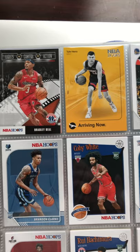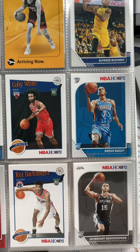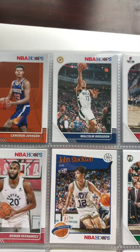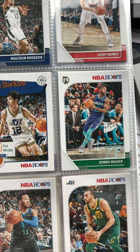Another Tyler Herro rookie card. Tyler Herro arriving now. Alfonso McKinney. Rui Hachimura rookie card, NBA tribute. Cameron Johnson rookie card. John Stockton tribute. Kemba Walker plays for my Boston Celtics.